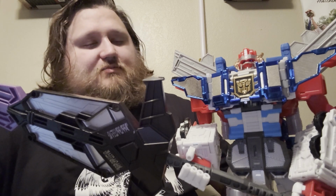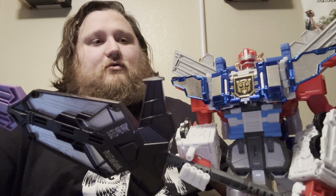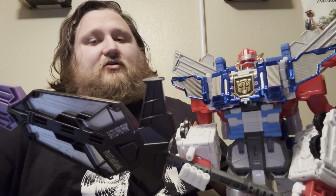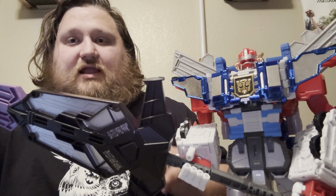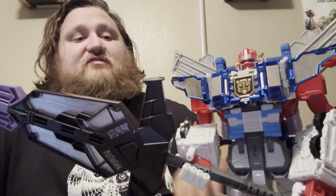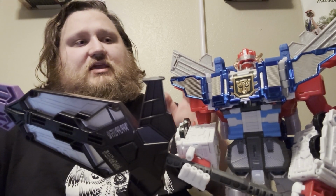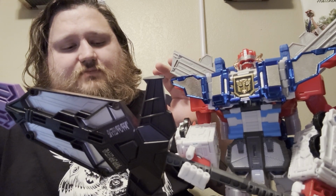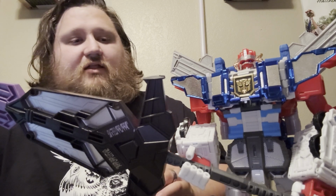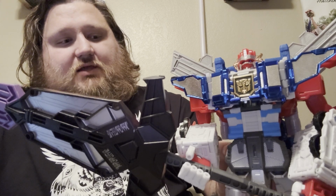Having a new Optimus Prime, one that I didn't have before, that can combine with another character into this impressive display, is amazing. Even with the few nitpicks that he has, it doesn't drag it down. Even with the QC issues that Optimus has, this set is still so much fun. I can't stop playing with it, and I'm absolutely in love with it.